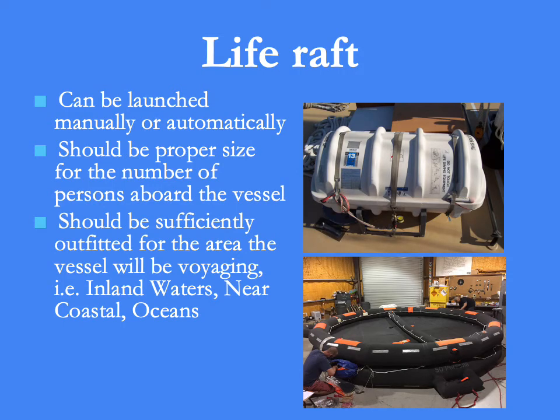As seen in the top photo, our life raft is in the big white barrel on the port side of the foredeck. It has a capacity of 50 persons and gets inspected once a year at a licensed inspection facility. The bottom photo is when it was inflated for inspection in 2017.